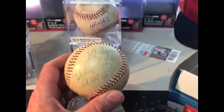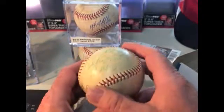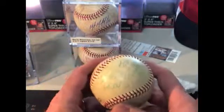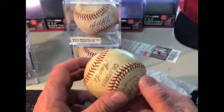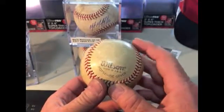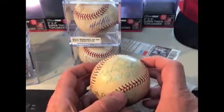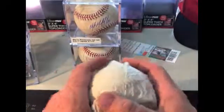I was, I don't know, 6 years old, and he came to our church, and he spoke at our church, and all the kids got either a baseball or a bat, and I got a bat. It says the California Angels on it. So it's pretty cool. I remember standing there and him signing it and handing me the ball. He asked me, "Do you want a baseball or do you want a bat?" And I chose the baseball.